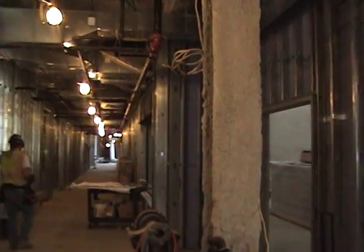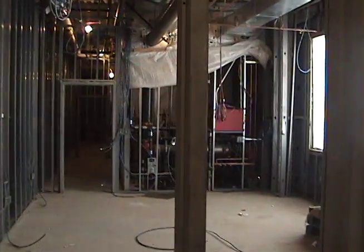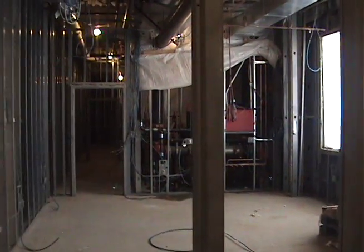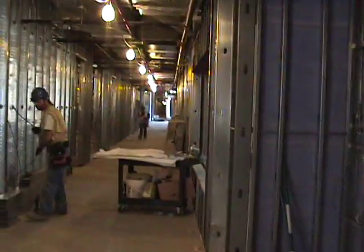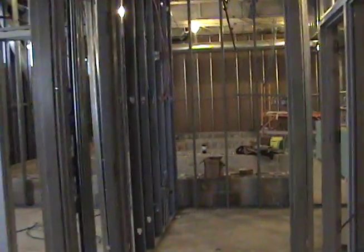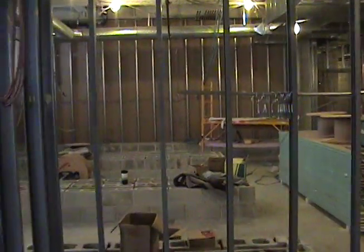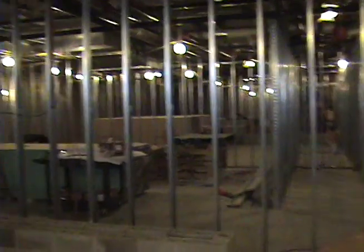We're now entering Grafton High School from the athletic side entrance, which is the south side of the building. We're looking right now at the trainer's room, walking down the hallway. These are one of two team rooms. There are 4 total team rooms in the athletic area.